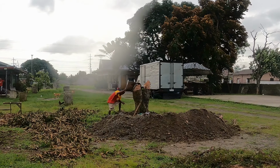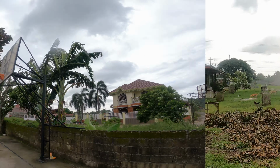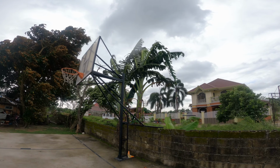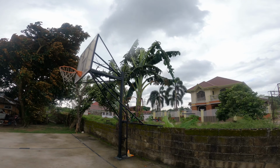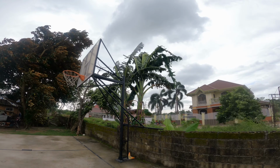Marlon is over here. While he's waiting, he's digging out this rather large tree stump. And this is the consequence of the typhoon, and really we're not seeing much yet, but it's already, the winds are rising. This banana tree is bending to its will.